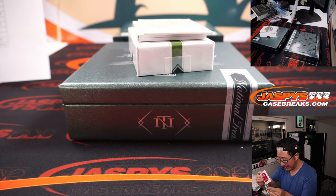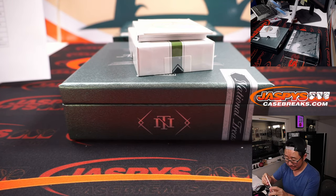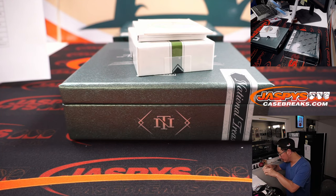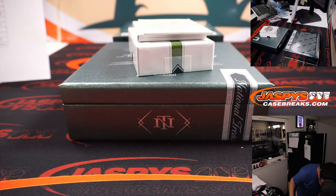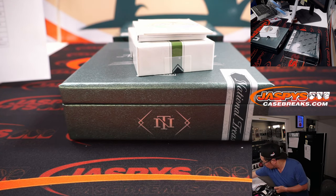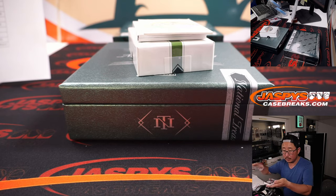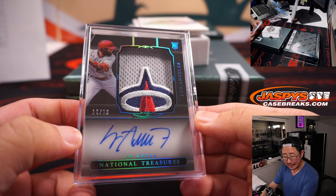Is this going to fit into a 180 top loader? Let's find out. So what does a 1 of 1 look like if a 10 out of 10 looks like this? I think it's going to fit better into a slider box. Nice Jo Adell, who's got the Angels.